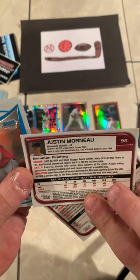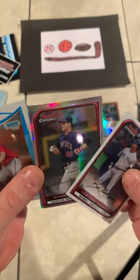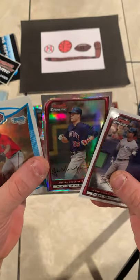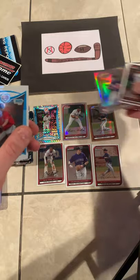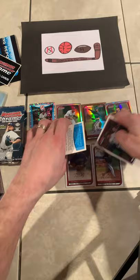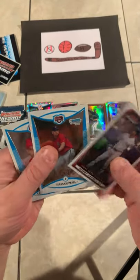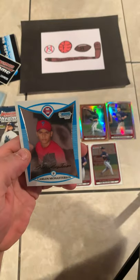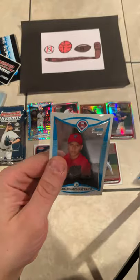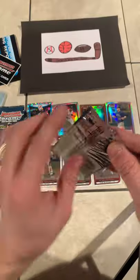That's a nice card. I like Justin Morneau a lot. He was on pace to potentially be a Hall of Famer, but just didn't last quite long enough. Didn't put the numbers up. Like Morneau, though. He was a really good, solid player for the Twins. Who else is in this pack? Hassan Pena and Carlos Monasterios. Philly's first Bowman card. All right, last pack in this half.